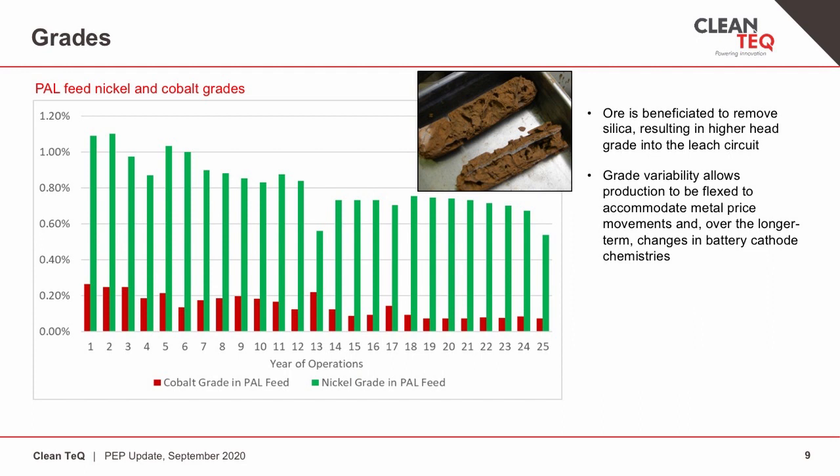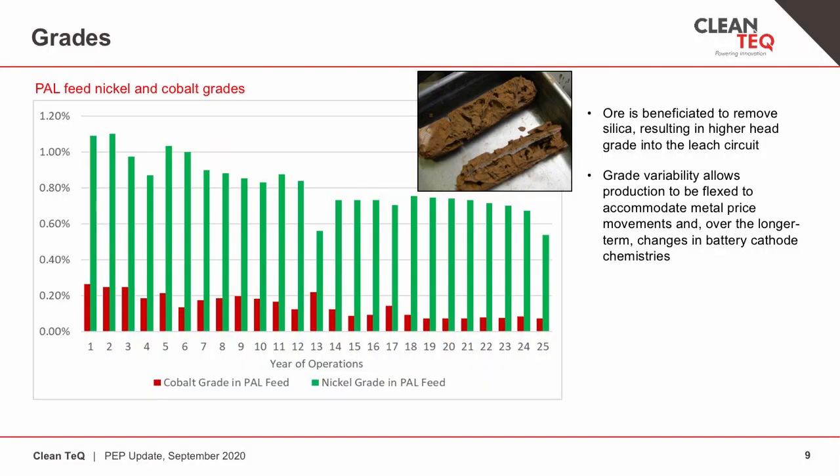Before entering the leach circuit, ore grades will be enhanced by beneficiation to remove barren silica. As you can hopefully see from the drill core on this slide, the distinct quartz veining in the ore is amenable to separation by a simple screening process.